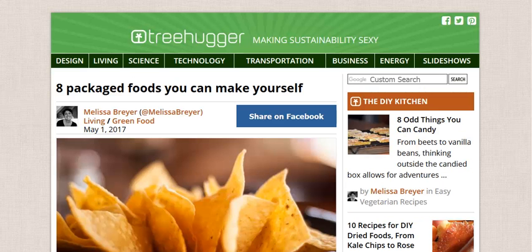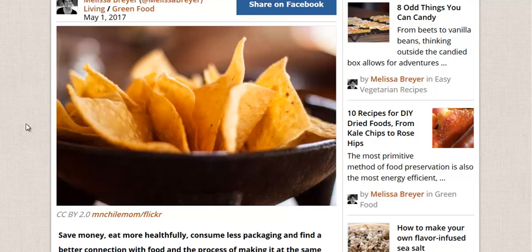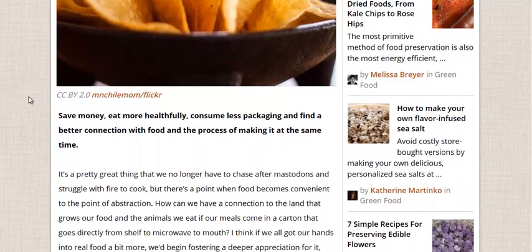We're over at treehugger.com, and they have an article on 8 packaged foods you can make yourself. Now, maybe some of these items might take you a little bit of time. Most of them, though, are pretty quick and easy. And that's the thing: is your time more valuable spent working to make money to buy these goods? Or do you care enough about sustainability to sacrifice a little bit of your time in the name of saving energy and having more local food in your diet?